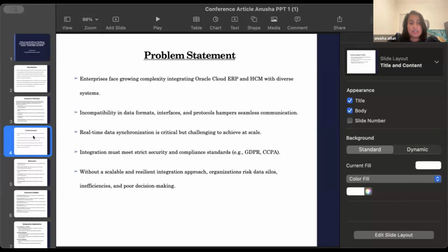And incompatibility in data formats. So data formatting, interfaces, protocols, seamless communication. The communication has to be seamless. For example, if it is finance, anything related to numbers is very crucial. If the count doesn't match, let's say we are sending salary to a benefit system, it's an integration, and we send a point here and there, that will affect an employee directly in terms of payment on his paycheck. That is a great example. So the real-time synchronization between two systems is really crucial.